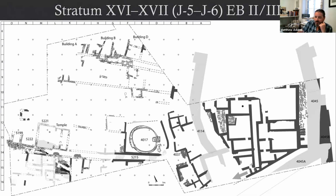A few things about the cultic landscape of the EB2-3 strata. First of all, the altar, which I've mentioned on a couple of occasions. During our 2010 excavations, where we focused on the area of this arrow here, I believe that we've been able to identify the long lost temple belonging to this stratum, especially if we had already been able to show that the triple temple complex is certainly later.